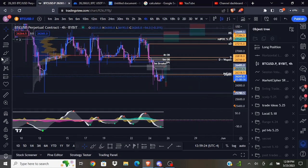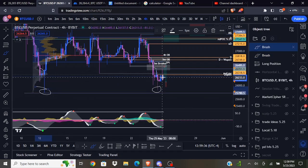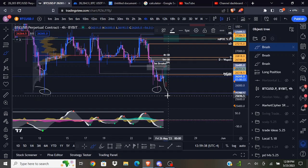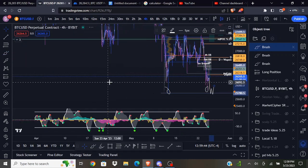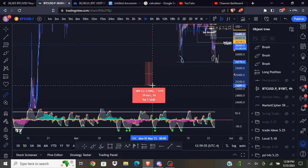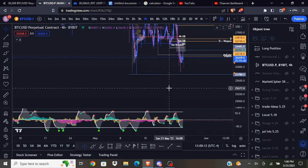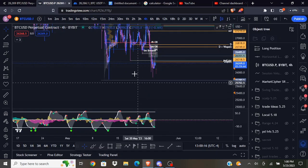And for support, I mean, we don't have much. I'd be looking at maybe this low and maybe this low. But if we continue to get moves down towards this low, it would look a little frightening considering there's not much support below that, until we get down to this area, which is almost a 3% move. So maybe we SFP these lows, but I would have to see something that gives me a lot of confidence in them.